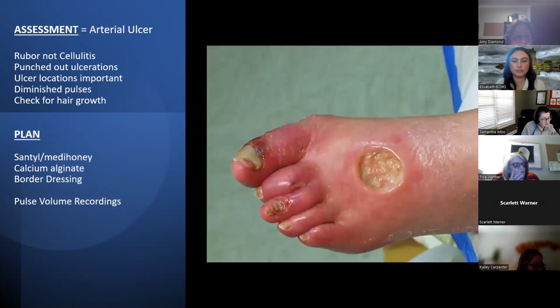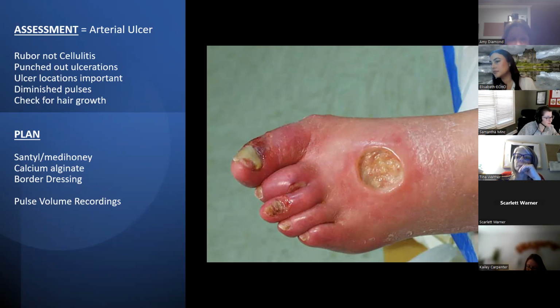Next slide. Here's another one you can see. Like in Dr. Hurst's case, you had the dark toe and then the pale toe beside. Here you can see the rubor, and this is another arterial ulcer, with punched out lesions and lack of hair growth. And this here is not pus; it's fibrin, and you're going to see a lot of that in arterial ulcers. A lot of them aren't going to clean up right away until the blood flow is back. Once the patient gets revascularized, it's often pretty quick that these will clean up with debridement and Santyl.